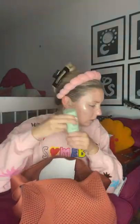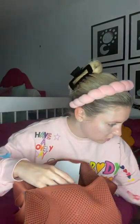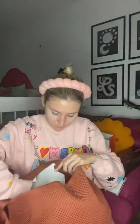Okay, more Rael Beauty, more clarifying toner. Whoops, awesome. What's this? Second Chance Dry Shampoo. You can always use some dry shampoo. Never heard of that brand before. Ooh, we've got a third blush, so I definitely have to give some of these away. This is from Benefit. Looks like a new shade in their blush range.